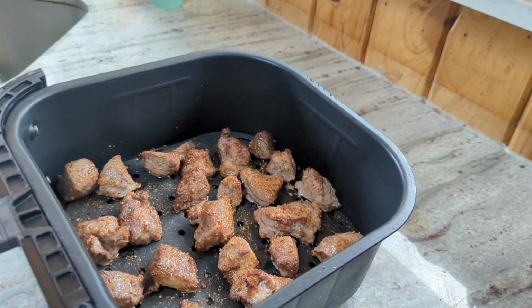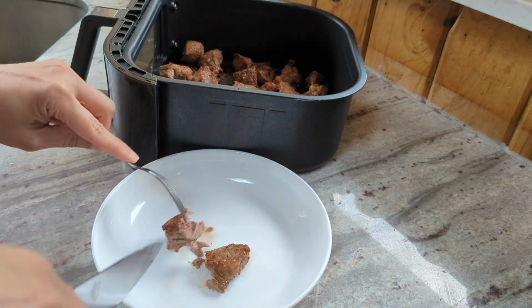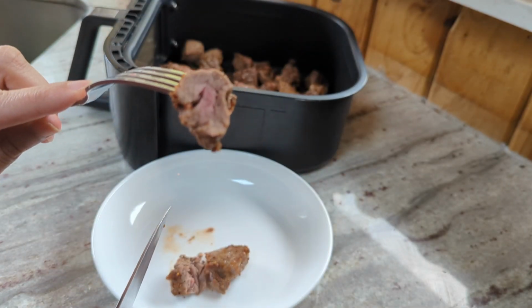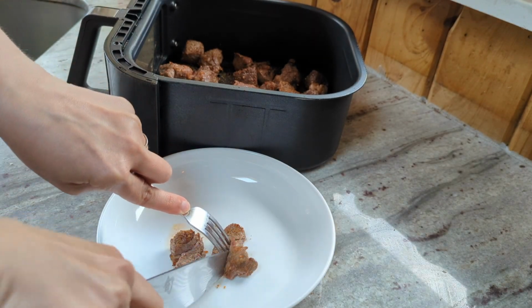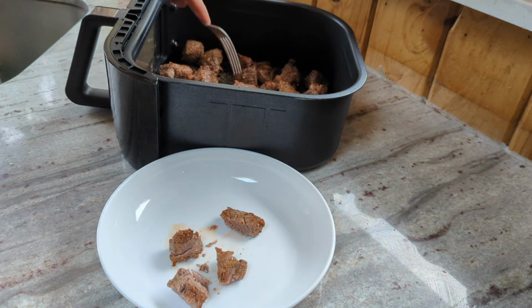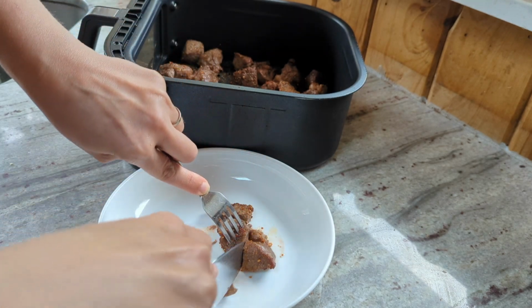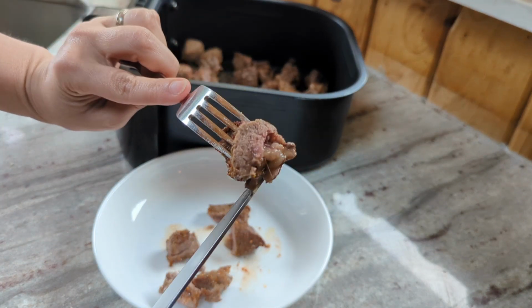I set these for 4 minutes, but after only 2 minutes, they were already looking a little bit crispy, and I really would like to have it more medium. So I went ahead and pulled it out. I'm gonna check to see if the inside is cooked enough. Oh yeah, that's already well cooked. Just the tiniest bit of pink in there. Definitely done. I love doing steak bites in the air fryer because they're so incredibly quick. As long as the meat is mostly defrosted, it's like super, super fast. Just a tiny bit of pink.